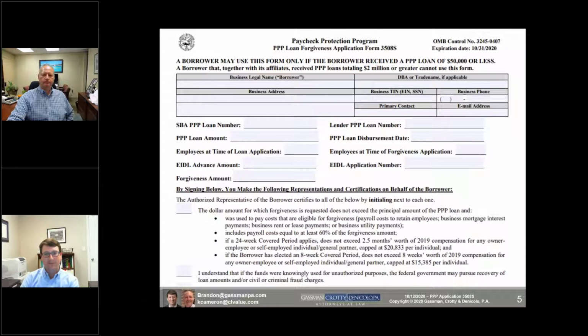Kevin, here's another interesting question. Someone's saying that they may not be eligible to use the EZ form because they were closed down due to state orders and not necessarily guidance from the CDC. I think that's been addressed now in some interim final rules, that say those state orders, since they were really following CDC guidance, are deemed to be a reason why you can have a reduced number of employees.